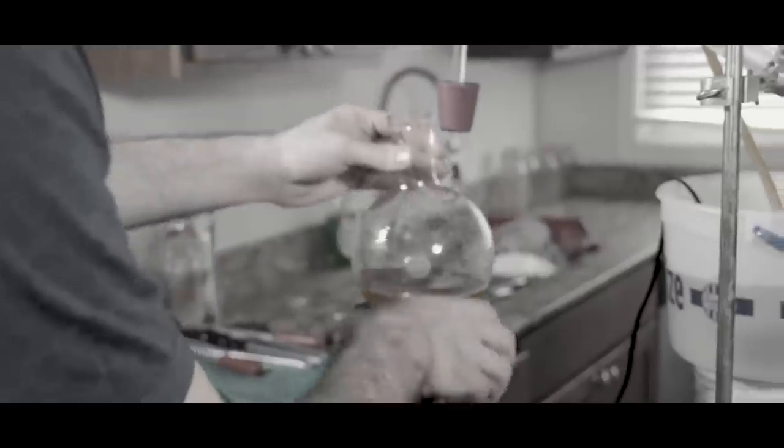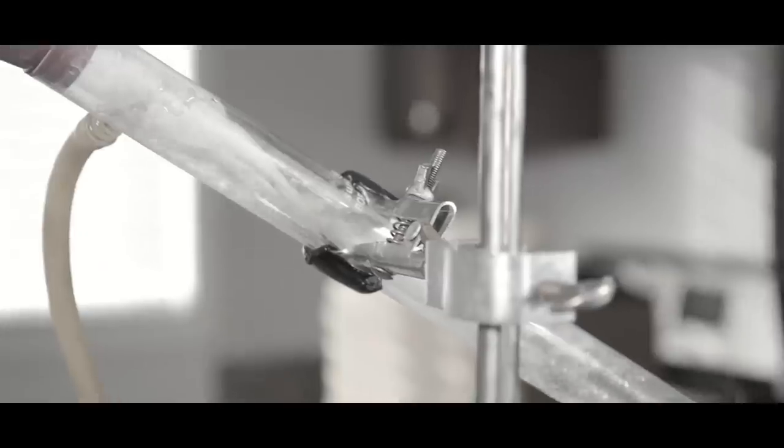Previously on How to Make Everything. Should have alcohol in it and should be able to distill it out. Oh, that's some strong stuff.